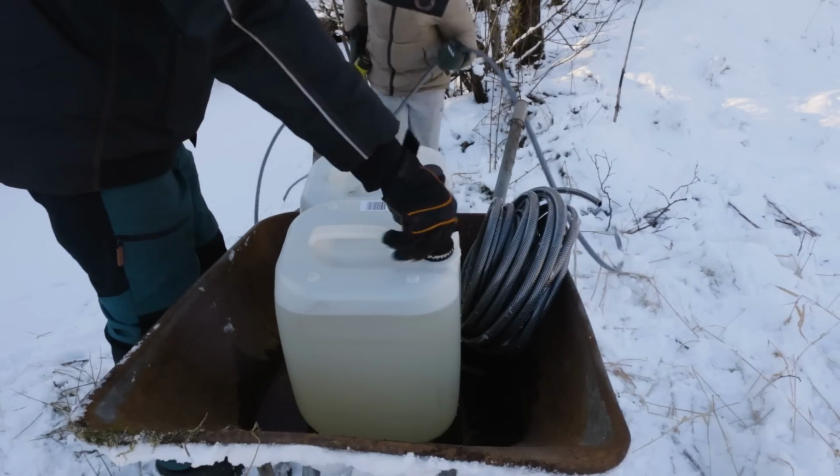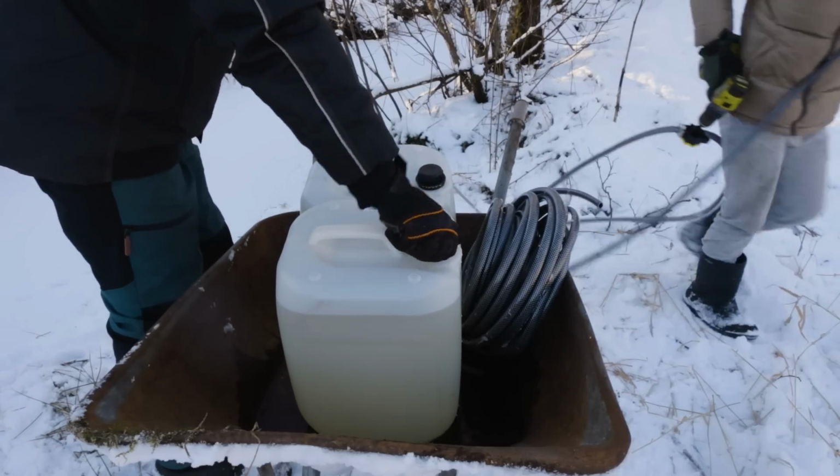The pump kind of worked, but it was so slow that I just ended up dipping the cans in the river instead.